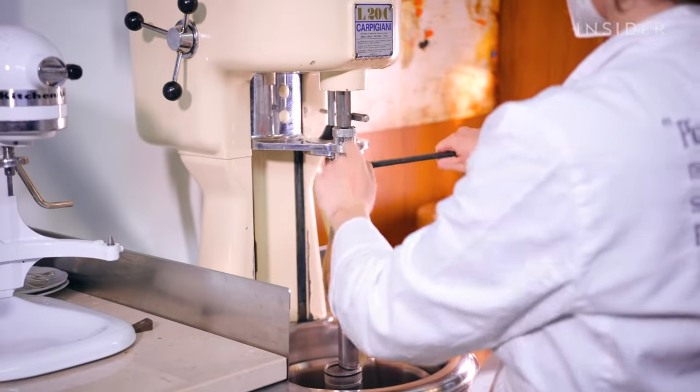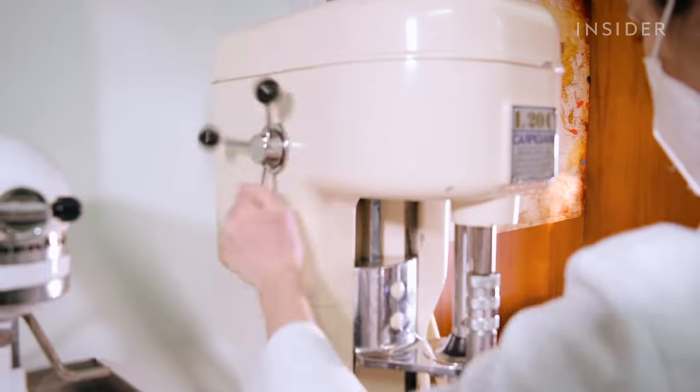It's now time to pour our cooked mixture in the gelato machine, which will freeze the cream and transform it into gelato.